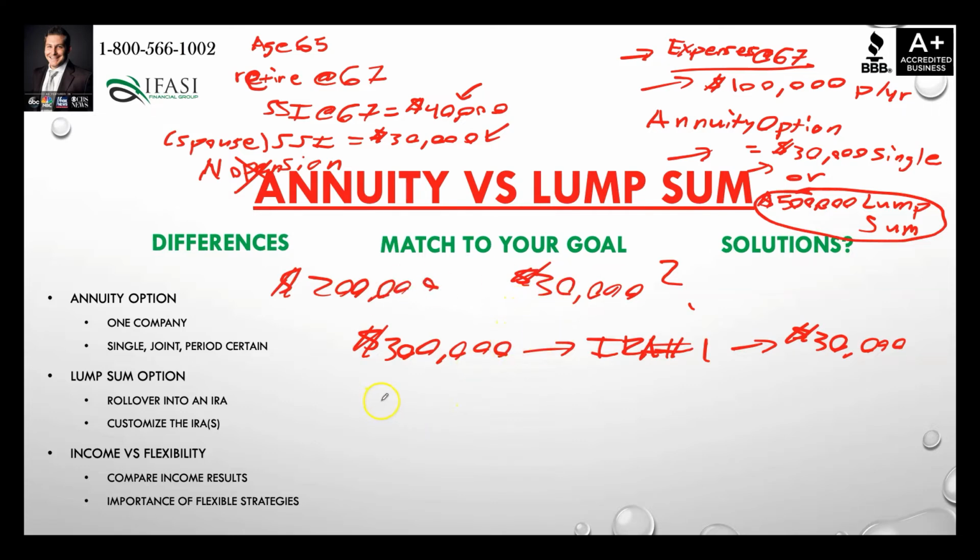Maybe out of this $200,000, this individual wants to leave $50,000 in some sort of money market account, something that's not invested with the market, is not going to ebb and flow with the market. So this could be IRA number two. And then they have an additional $150,000 remaining that they can leverage towards some sort of growth strategy.